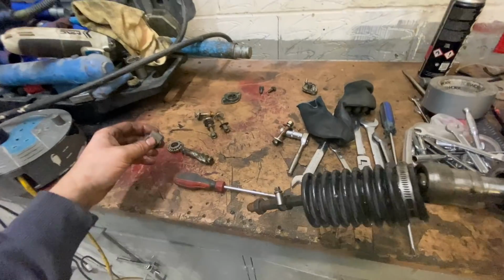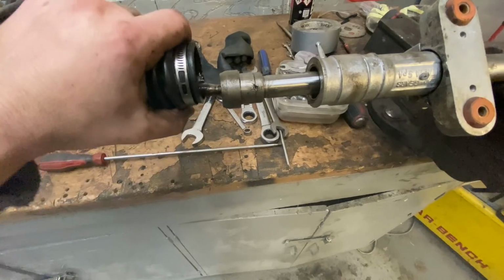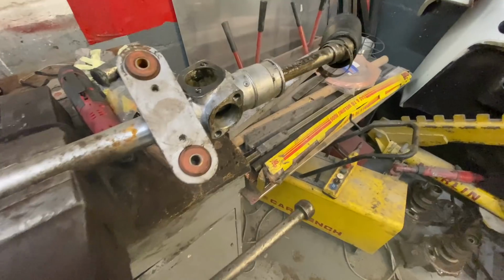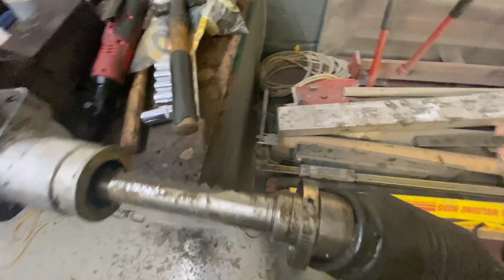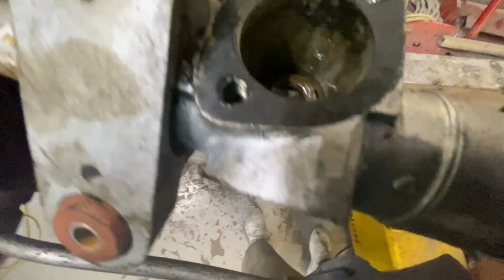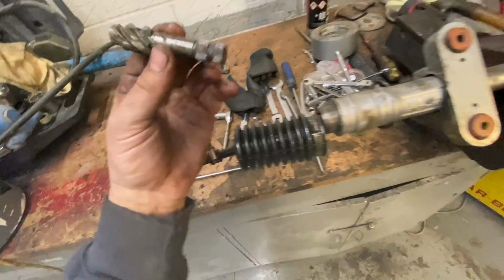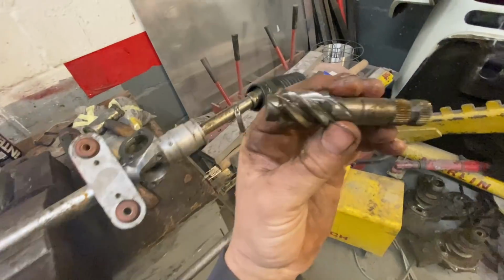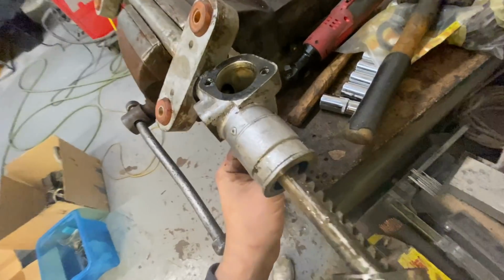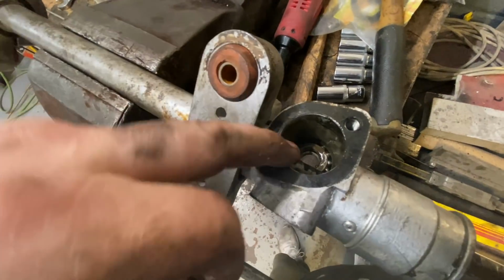Okay, so we've got it all stripped apart now. Going to replace the boots on the end, but the rest of it actually looks pretty good. Inspected the rack, there's no wear on that, and it looks like it's survived. It's all been sealed if you look in there. So what have we got here? So this is the part that attaches to the steering shaft and eventually the steering wheel. That comes up through here, and that goes on the rack here.